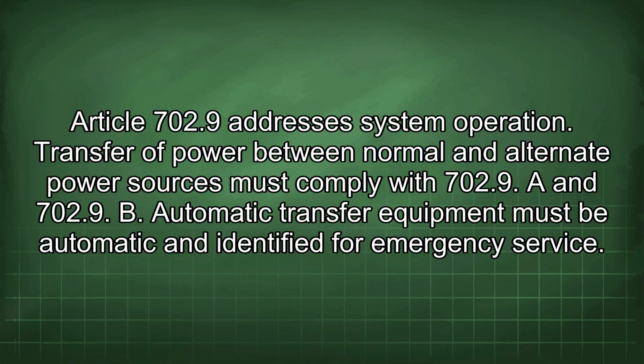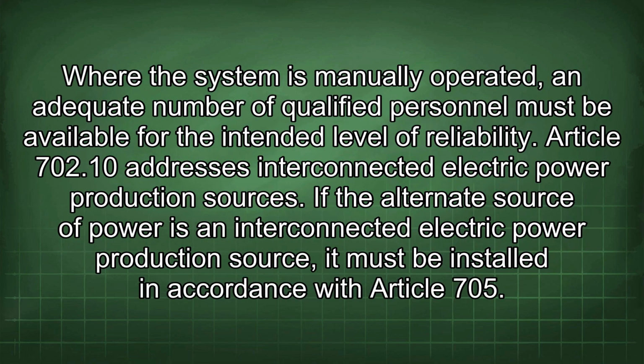Article 702.9 addresses system operation. Transfer of power between normal and alternate power sources must comply with 702.9(A) and 702.9(B). Automatic transfer equipment must be automatic and identified for emergency service. Where the system is manually operated, an adequate number of qualified personnel must be available for the intended level of reliability. Article 702.10 addresses interconnected electric power production sources. If the alternate source of power is an interconnected electric power production source, it must be installed in accordance with Article 705.